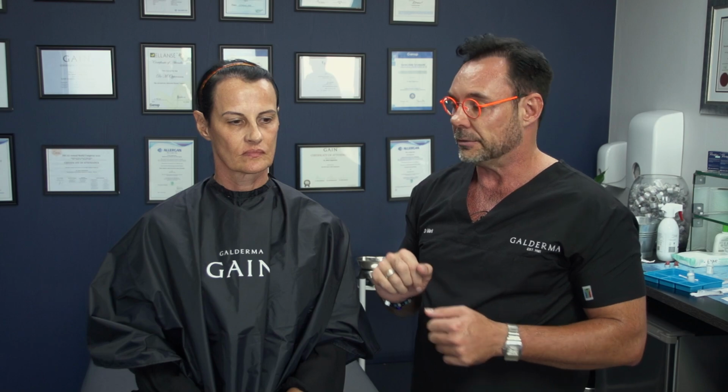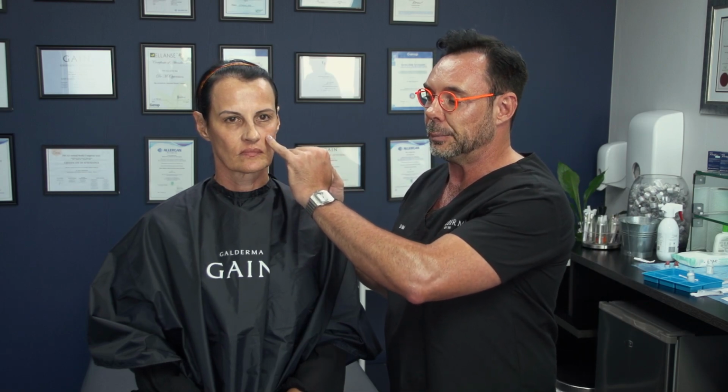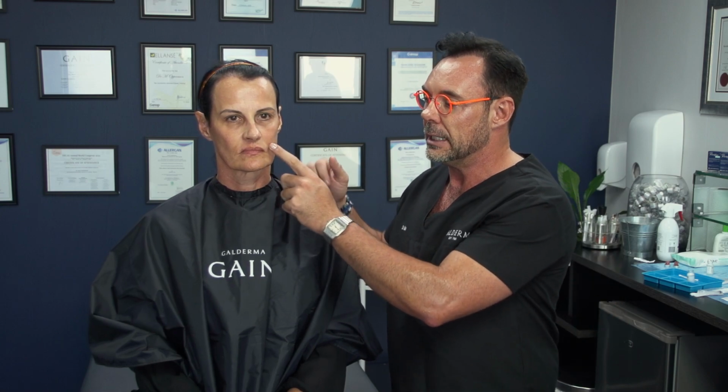As we carry on, we will address the volume loss and bone loss in the mid-face by using a filler, a tissue filler from the Galderma range. We're going to treat the piriform fossa, this area here, next to the nose, creating more volume, and that will create a softer line.